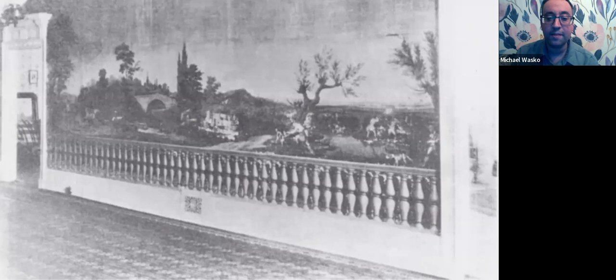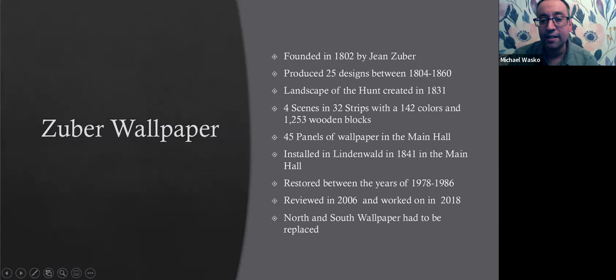The company themselves were founded in 1802. Scenic wallpaper had its peak from about 1800 to 1875. The Zuber Company produced 25 different landscape scenes from 1804 to 1860. They actually developed techniques to make scenic wallpaper possible. They created special paints and pigments to be able to design these breathtaking scenes. They also found a way to produce continuous printed sheets of wallpaper. Prior to that, it was very time consuming because it was individually glued pieces of wallpaper, and they made one large paper on a roll.